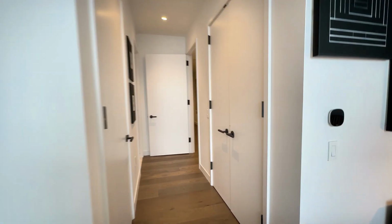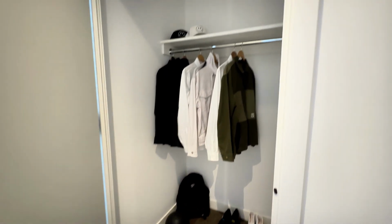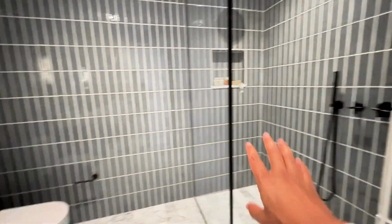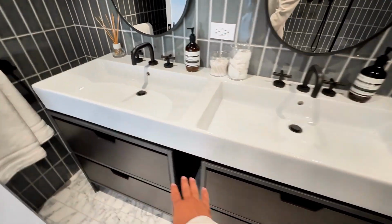So you got closets side by side. So you got a double door closet here, standard. And then you have a walk-in closet. And then finally this bathroom here. So this one has a stall shower and double sink. Storage underneath as well. These floors are heated.